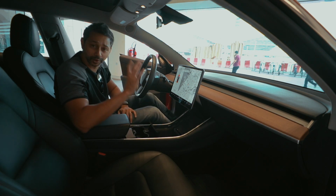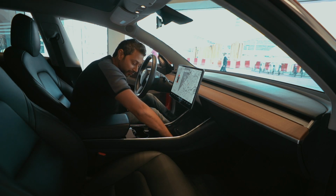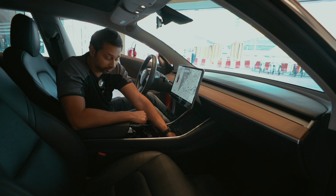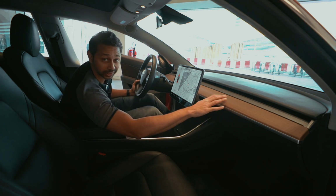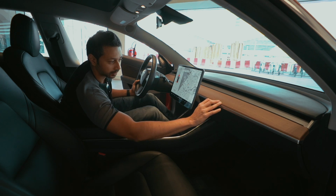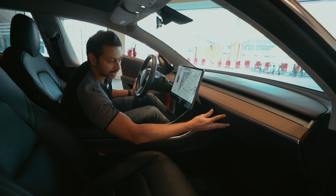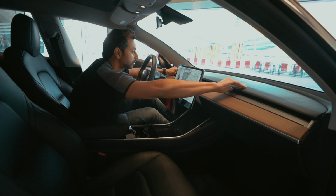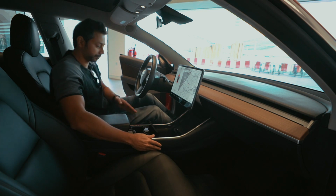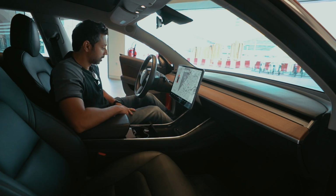Another couple of cool things about this car, this is a cubby hole that goes all the way to the bottom. You could store a lot of stuff over here. Also, the quality of this wood finish over here, you can feel it. It's actual real wood, and it really gives a nice aesthetic character to this dash. Build quality wise, I must say there's soft plastics here. This is pretty soft as well. Soft plastics all around. This has really good build quality.